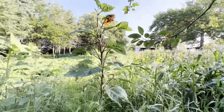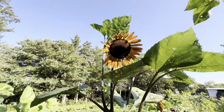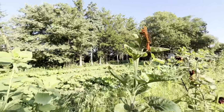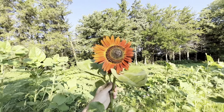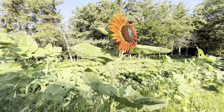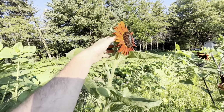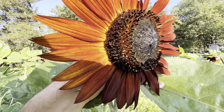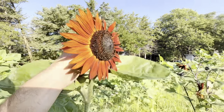This is probably my favorite thing to look at in the garden right now. These are the purple sunflowers. They are just gorgeous. Look at that. I love it. Neat thing about sunflowers, they all think they're a single flower, but it's actually made up of thousands and thousands of flowers. So each of these little things is an individual flower, which is kind of cool.